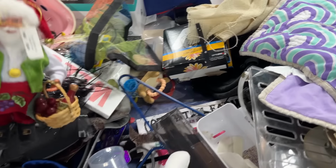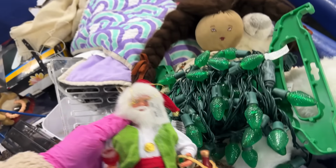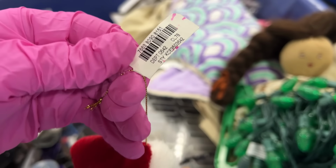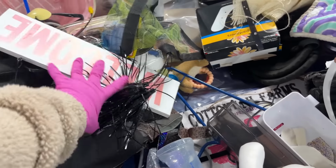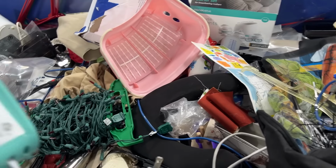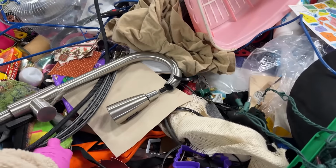What's this little guy? It was $26. That's all I know, is he was $26. Whoa. He looks nice. Nice Santa. I'll put him in the bin. What's this tanglement? Tanglement. Cool green color. Hand mixer.